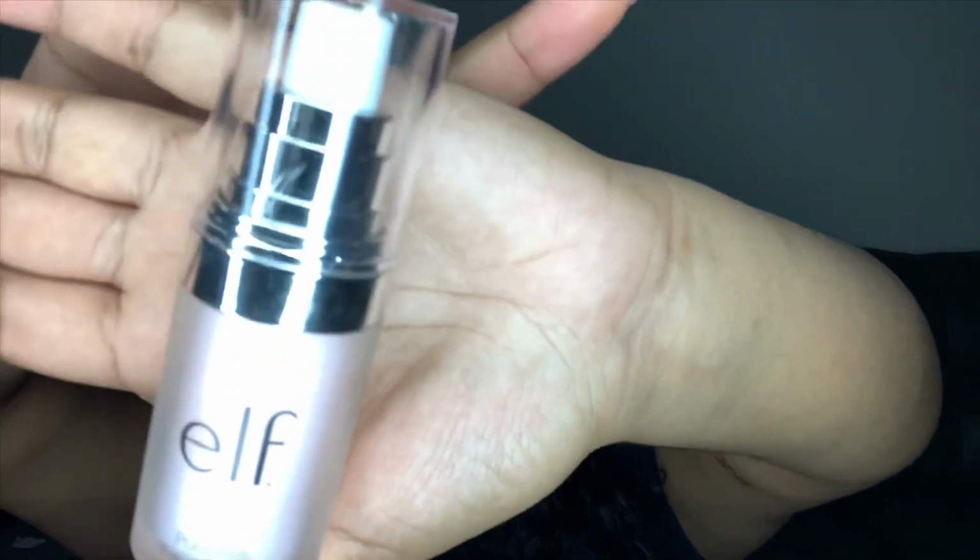So today I'm gonna be recreating my look I did to go see Megan Thee Stallion over last weekend. To start off, I'm gonna prime my face. This is the e.l.f. primer. This is their poreless face primer.